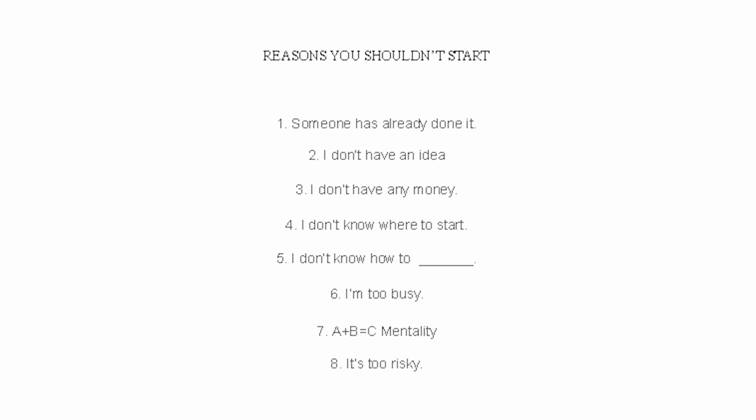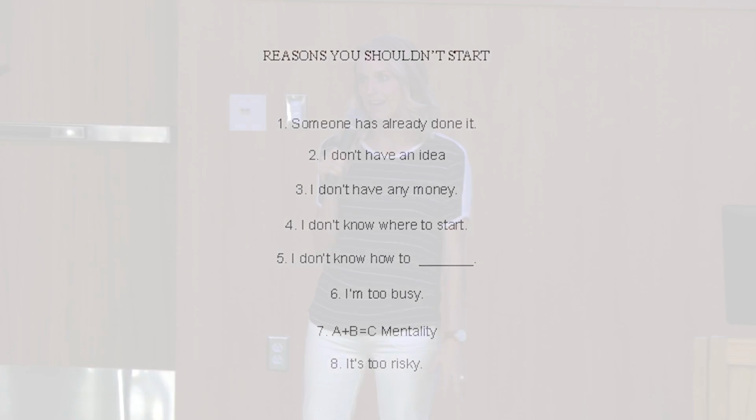Someone might tell you, someone's already done it. You might think, I don't have an idea that's worth pursuing. You might think, I don't have enough money to start an idea. You don't know where to start. You might not know the skill. You might not know how to develop or do web design. You might not know how to contact China. And you might think you're too busy, or you've grown up with this A plus B equals C mentality. And you also might think, hey, this is too risky. I'm going to dive into this. So we just kind of want to break those down for you guys.